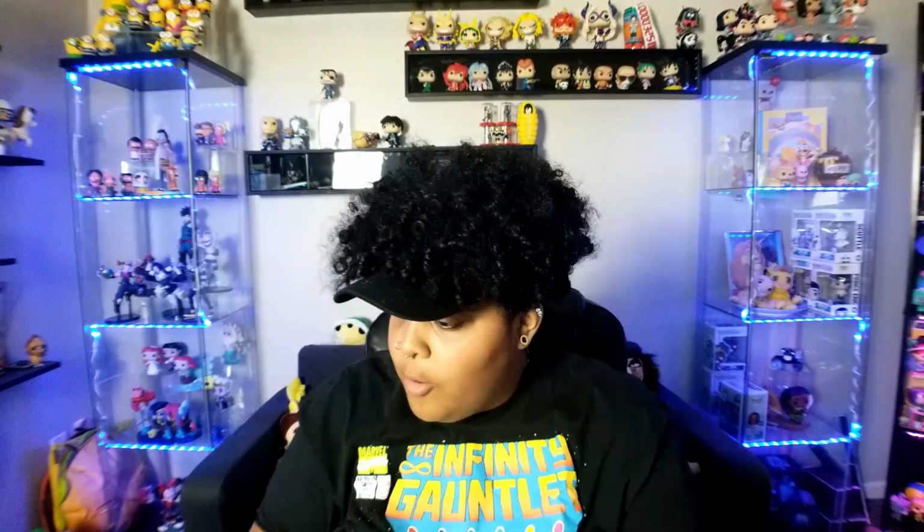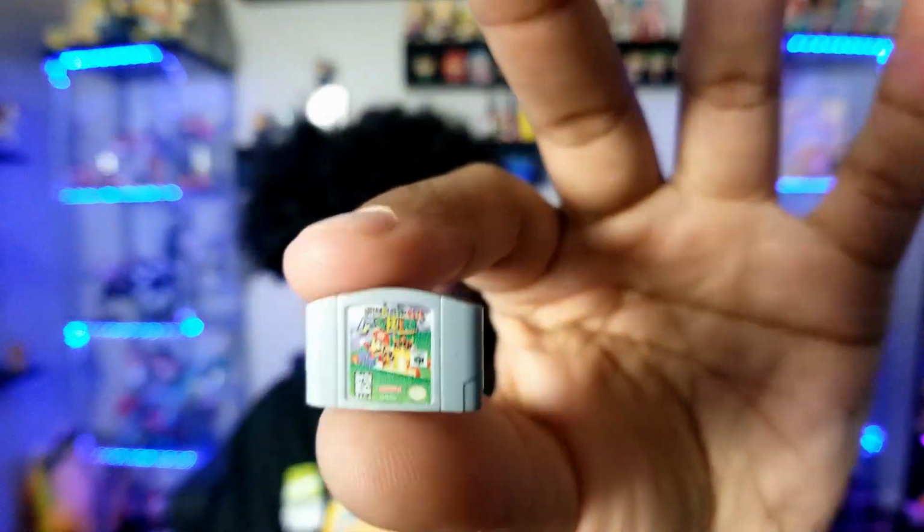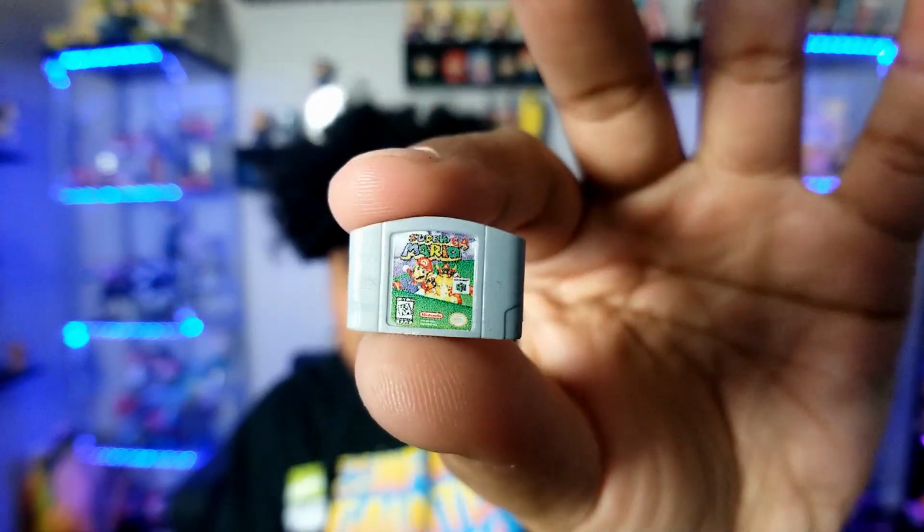Oh, dope, dope, dope. Okay, so the freebie that he sent me, dope. He sent me, which game is this? So he sent me a game cartridge of Super Mario for the N64.